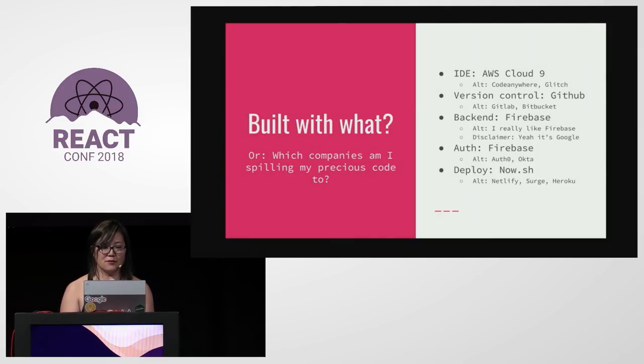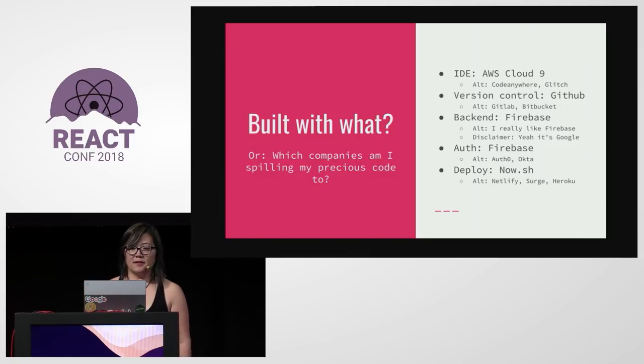So who is doing all of that for me? For the IDE, it's being done in AWS Cloud9, an online IDE. Why am I not using a Google product? We have a wonderful product at Google, but it's only available internally. So in order to screw around on my personal projects, I've got to use something else.